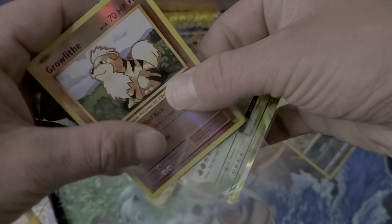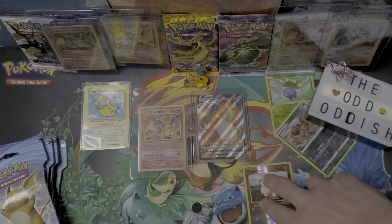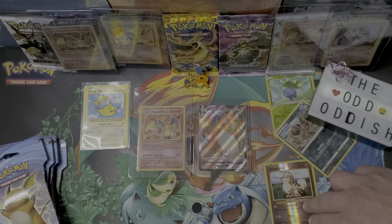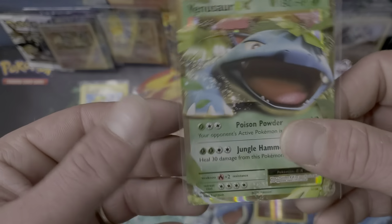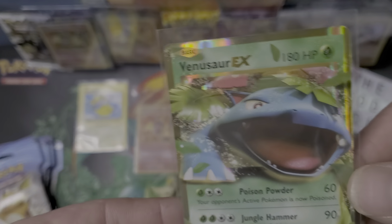All right, we'll sleeve up this Growlithe so nothing happens to it. Potentially damage the holo pattern. I don't want anything else to happen to it except what's already on it, which isn't that bad. But here we go. Venusaur EX. Let's check her out. Here's what we do.